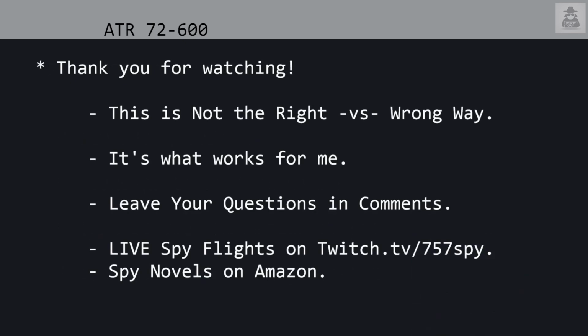I also like to say that this is not about the right way versus the wrong way. This is a flight simulator. I am a flight simulator live streamer. So what this is all about is what works for me. I do have a private pilot's license, so I can fly a Cessna 152, 172, and a Cardinal. That's it.